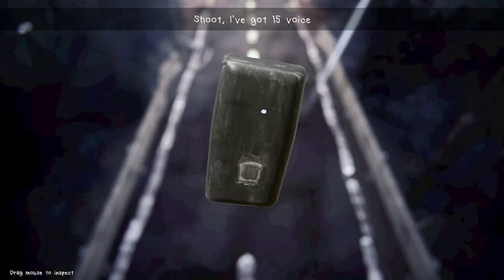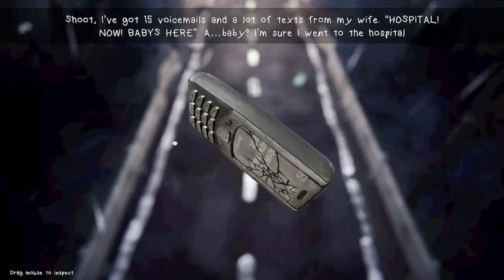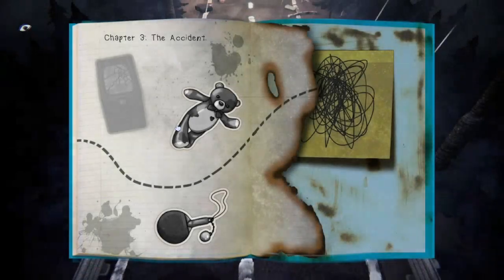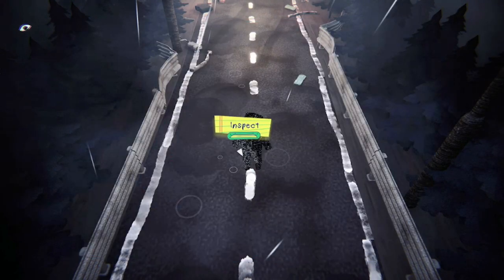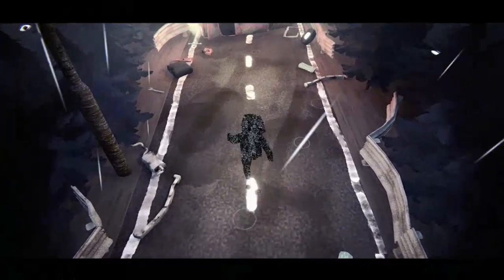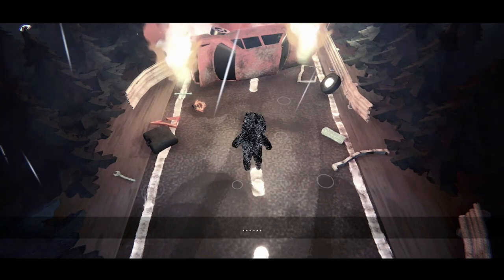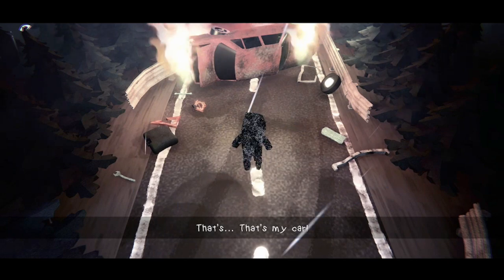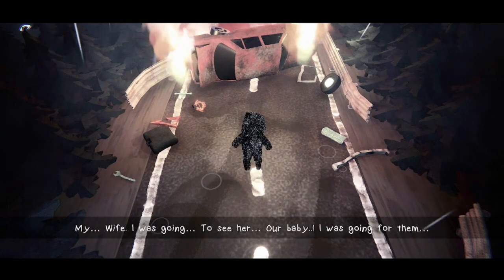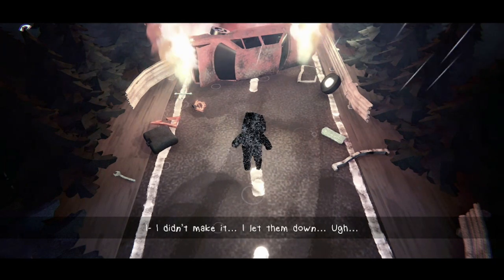Hospital now, baby's here. Shoot, I've got 15 voicemails and a lot of texts from my wife. Hospital now, baby's here, baby. I'm sure I went to the hospital, but a baby. Oh, he doesn't remember. Something here. Unless that's just part of the... That's my car. The car charm, the bear, my phone, the message. My memory is coming back. My wife, I was going to see her, our baby. I was going to see them. I didn't make it. I let them down.